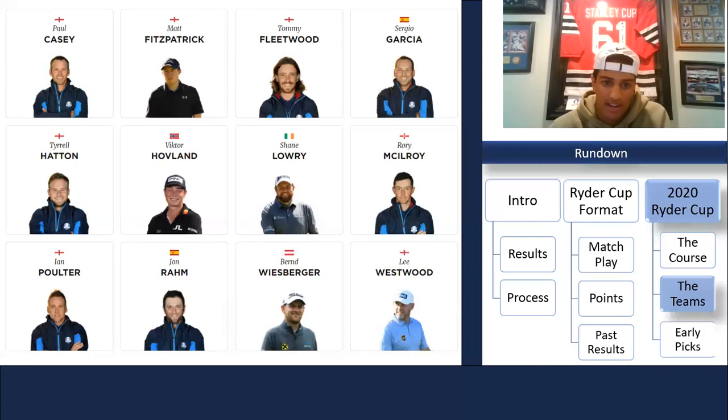Wiesberger, this was a surprising pick for me. I did some research, found out that he was only picked because of the European point system. So nothing great out of that. I don't really know who he's going to get paired with. Just kind of on the lower end for Team Europe. And then Lee Westwood, another veteran. Overall, 20-18-6 record at the Ryder Cup. Not been playing great lately. Seems to be a little burned out. But who knows? Overall, love his experience compared to the rest of the field. Probably won't be too high on him otherwise, but love his experience.